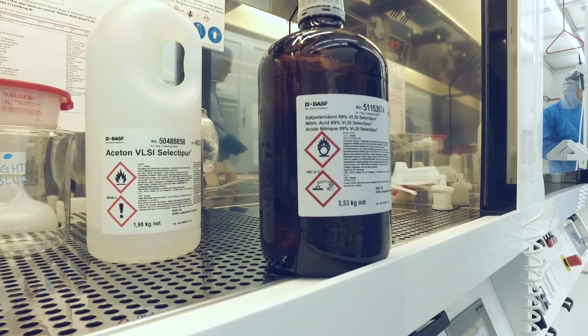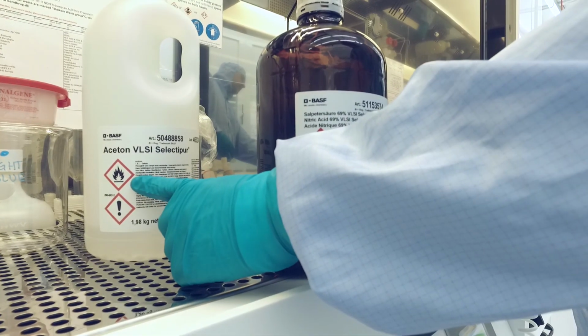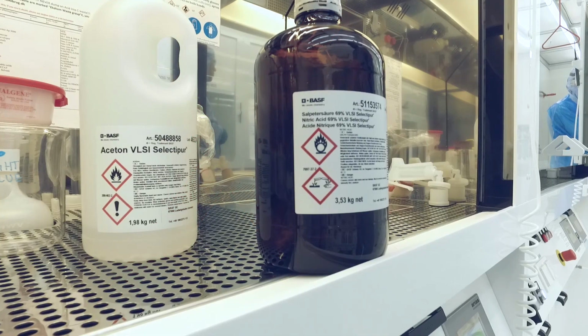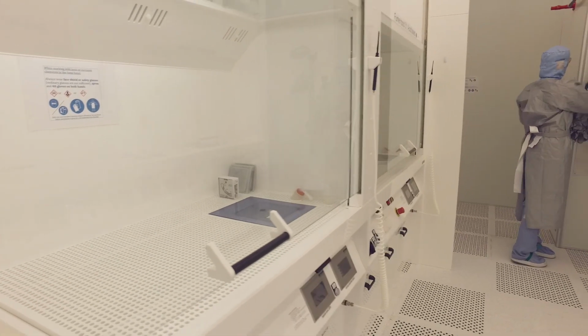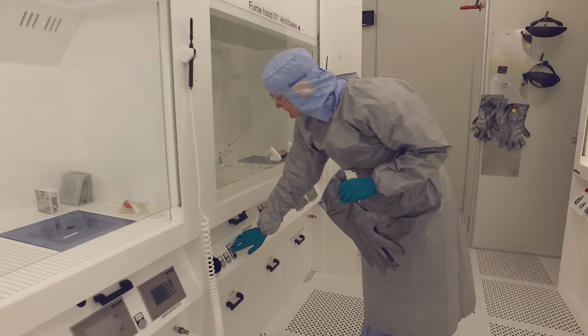Always pay special attention to the rule that you should never work with oxidizing and flammable chemicals at the same time, as this could cause an explosion. The fume hoods are primarily designed with safety in mind, since all air is sucked from the cleanroom into the fume hood to prevent chemical vapors from escaping.